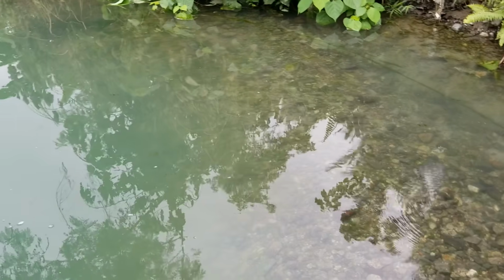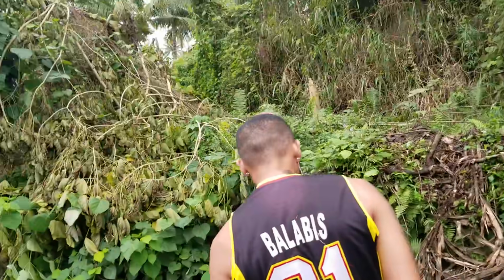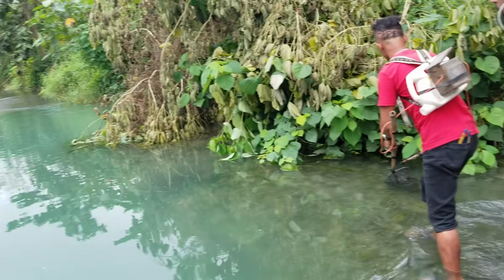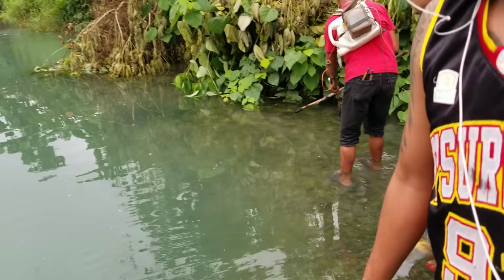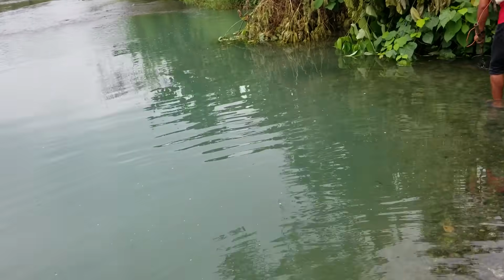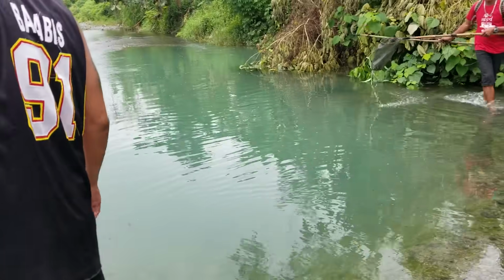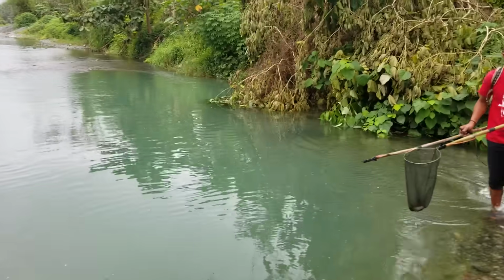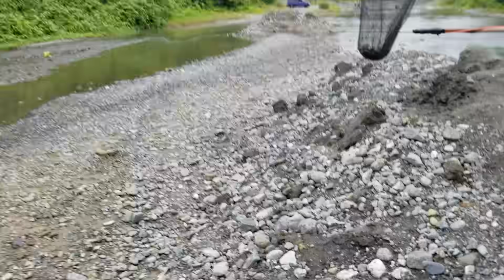We're in a deeper section right here, but that's all right. It's deep. How deep is that? About 3 feet? Can you swim? I can swim, but I don't want to get my phone wet. I'm okay, I'll hold it from right here. I figure there's probably a lot of fish in this area because it's deeper, right? Alfredo, is there probably more fish there because it's deeper?